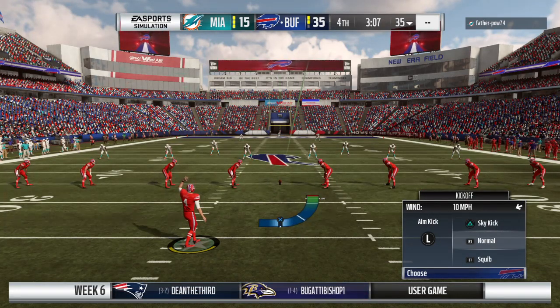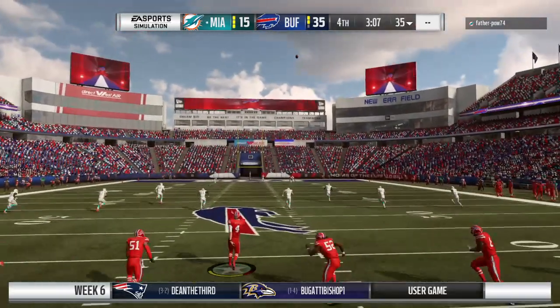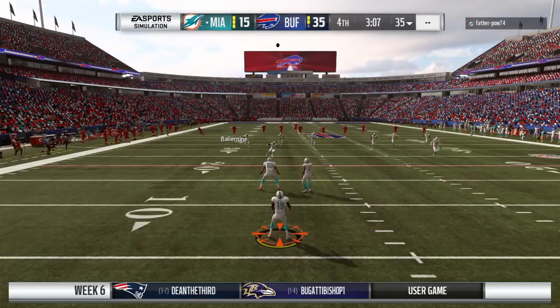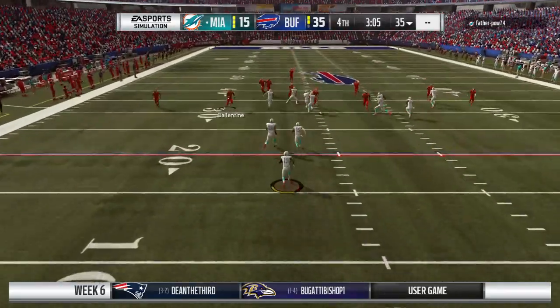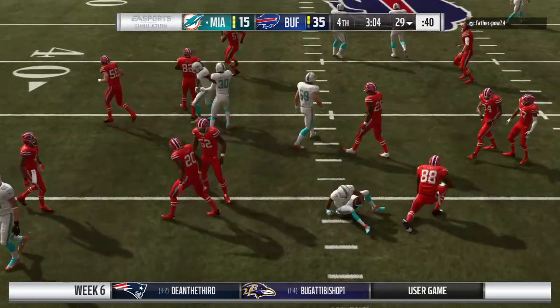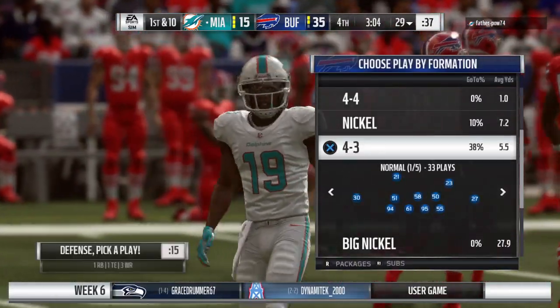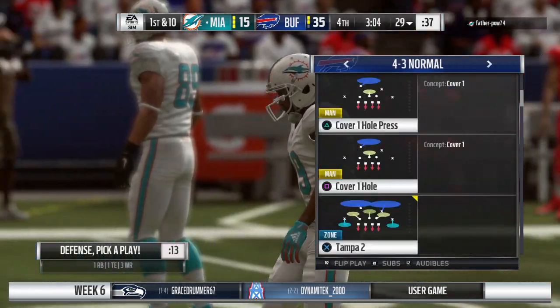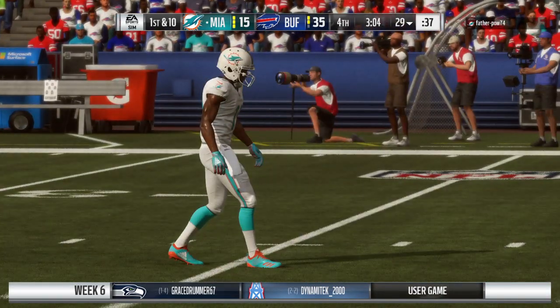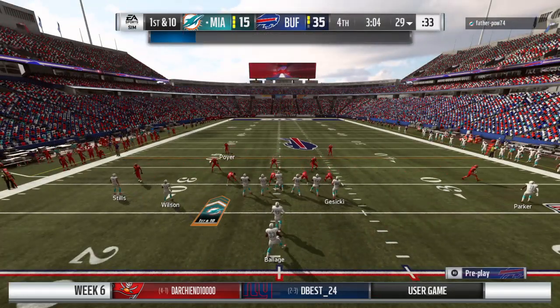Here's Hauschka now to kick it away. The return man is Grant. And a good return as he'll be stopped just shy of the 30-yard line. So now here come the Dolphins. And they were able to punch it in the end zone last time. They'll be looking to do that again here. For the defense, obviously, they'll be looking to stop them from punching it back in the end zone.